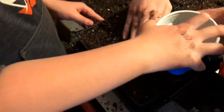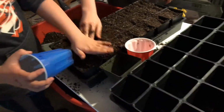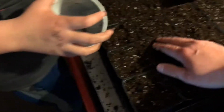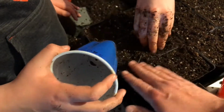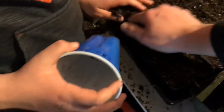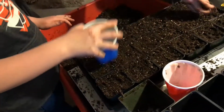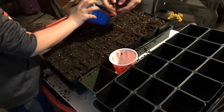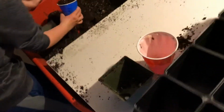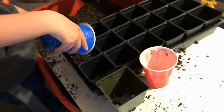They need to be level, as level as you can get them. This one probably has too much, actually. It's okay. If it's got too much, go ahead and rake it back into one that doesn't have enough, okay? That's good. Alright. Go ahead and put that tray over and we'll start this one. No, use this one.